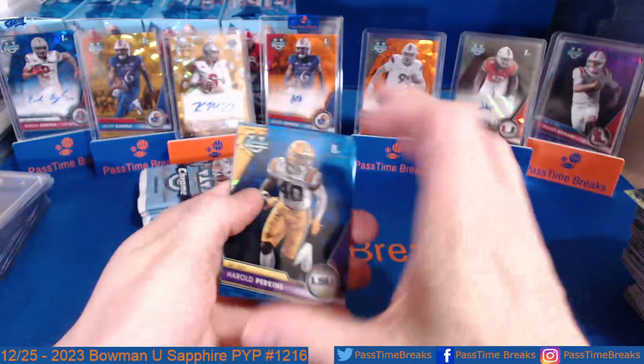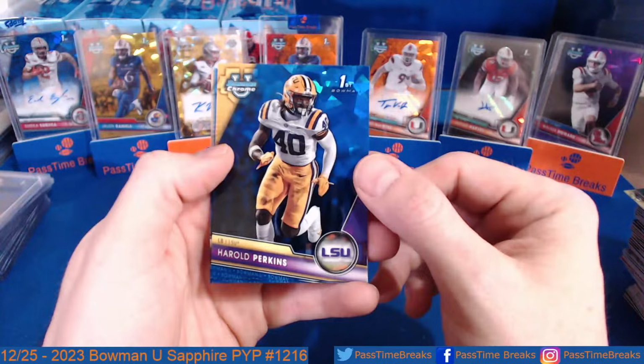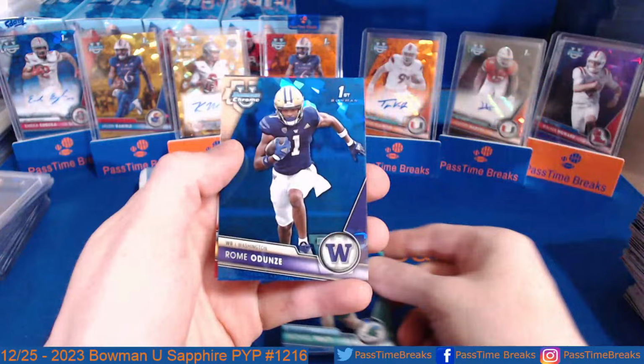Did I see red on the back? Oh, red coming in. Let's go. It's in our auto pack too. Red auto coming up. Harold Perkins. Michael Pratt. Roma Dunzi. Red auto. Good luck, y'all.